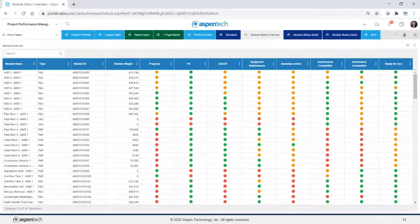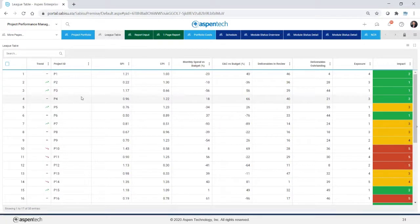So here, for example, what I'm showing is multiple projects running, and description, and I can see the progress of the HAZOP study, the equipment maintenance status, the material arrival. Just a high-level dashboard. Another view of looking at the same is, you want to look at the trend. So, do I have an upward or a downward trend in this specific area? So what's happening here? You want to have these type of views and be able to link data.